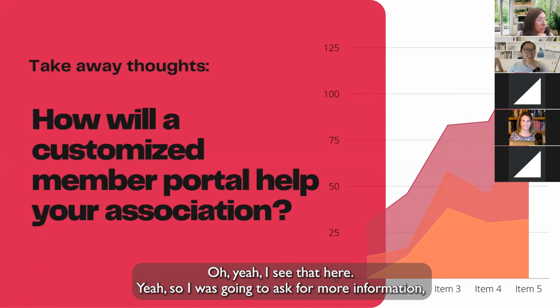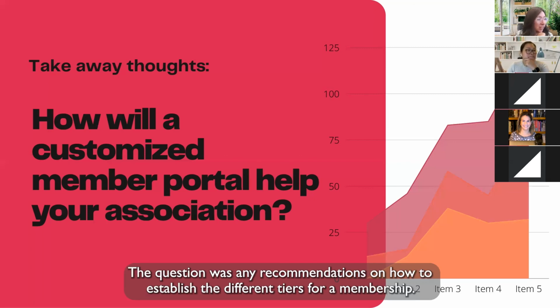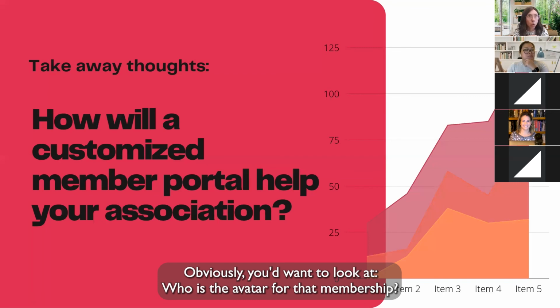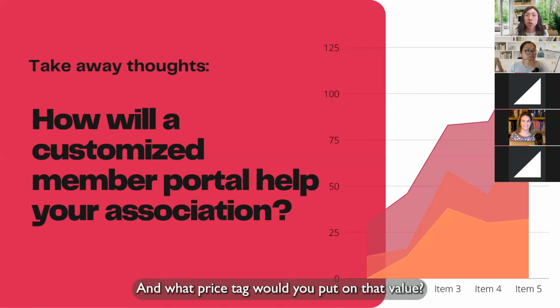I was going to ask for a little more information, but I can answer the question on one foot here. The question was, any recommendations on how to establish the different tiers for a membership? I don't know if you're referring to prices or different types of members. You can go both ways, whether you want to talk membership or price. Obviously, you'd want to look at who is the avatar for that membership, what type of member is that person, what value can you offer them, and what price tag would you put on that value.